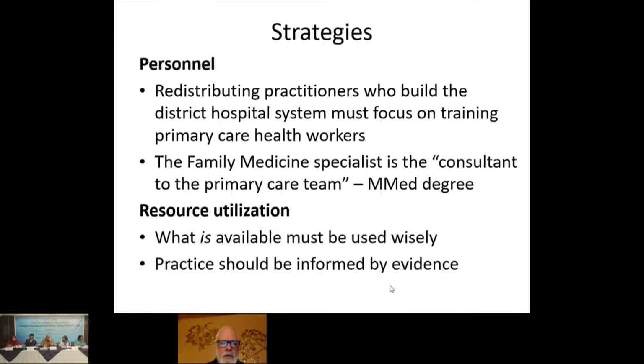So what are the strategies to try to meet these incredible disparities of health resources? Well, the first, and the one that I've been working with during my career, is to try to help redistribute practitioners by training those who can serve the district hospital system by focusing on training primary healthcare workers.